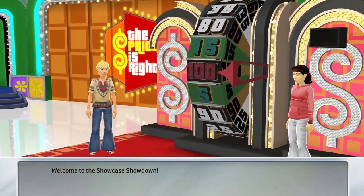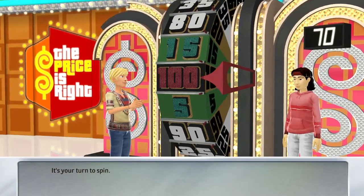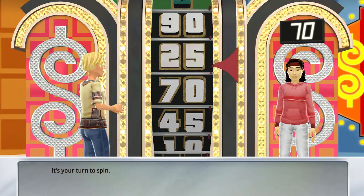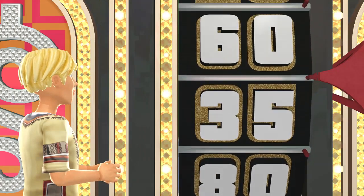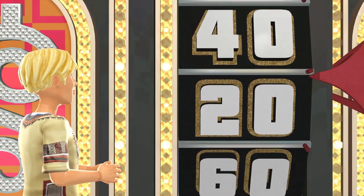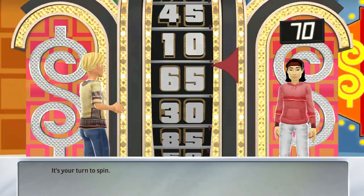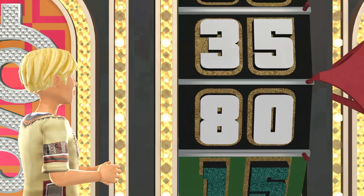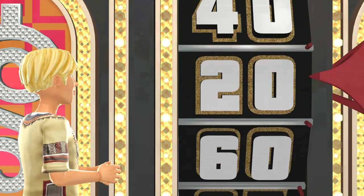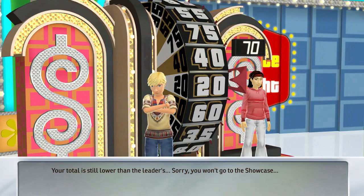The Showcase Showdown. This is the current leader. Beat his score to win. It's your turn to spin. 20. Your result is lower than the leader's. You have to spin the wheel again. It's your turn to spin. Your total is still lower than the leader. Sorry, you won't go to the showcase.